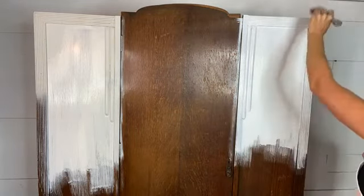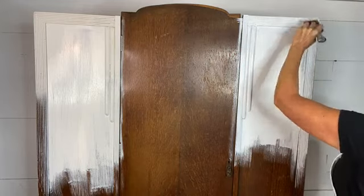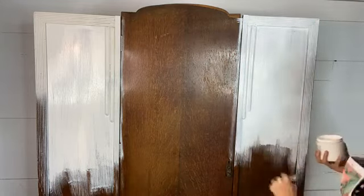Okay, so now we've got the upper done in Boss. What this is doing is literally getting in every little nook and cranny, and it is sealing that wood shut. It's going to hold the wood tannins in. This piece is very old. It has a little bit of a smell, and it's going to lock that odor in. It blocks odors, stains, and stops bleed through. So it will also cover up your odors.